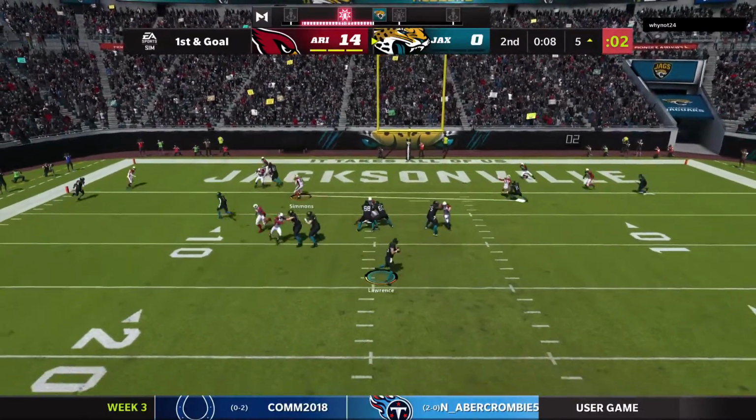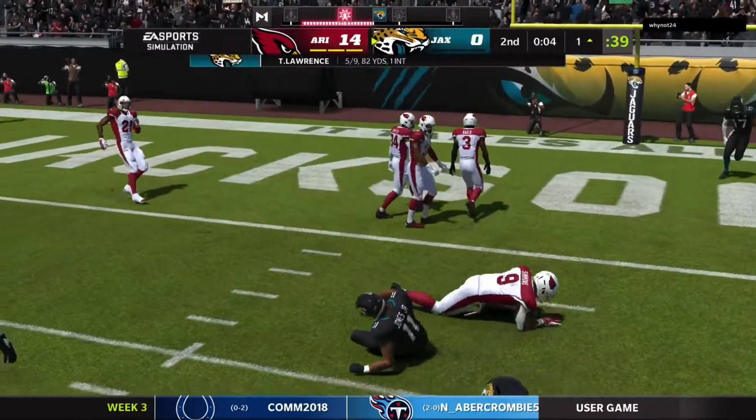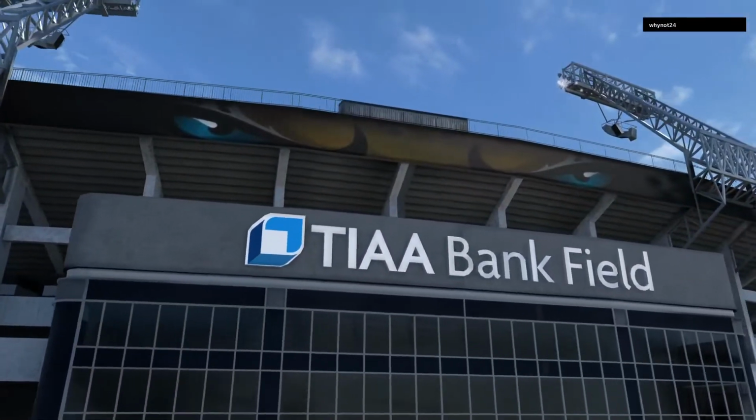Here's Lawrence. This is caught. So we have reached halftime with the visiting Cardinals out in front.